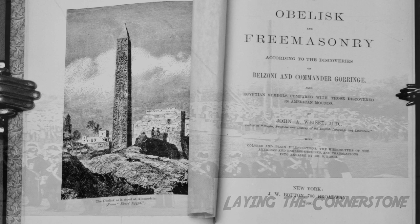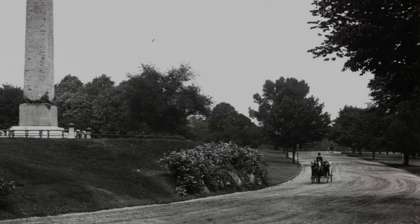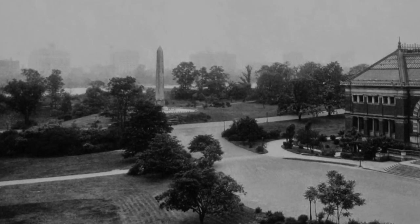They made great speeches. They talked about it as a Masonic monument, but the obelisk was erected. And you should all go to see it at Central Park when you're in New York. Everybody should see the obelisk. It's right behind the Metropolitan Museum of Art. Very nice location.